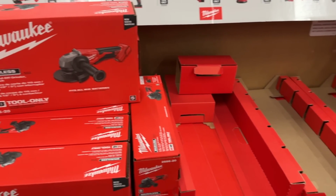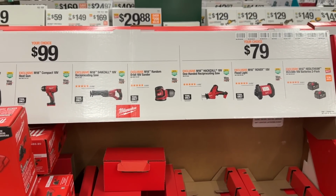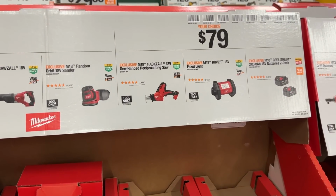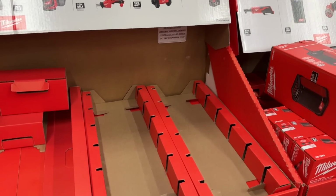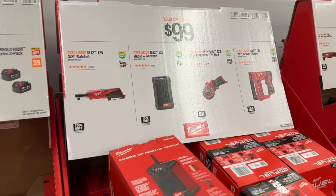Another reciprocating saw right there, and a little palm sander. A lot of these have already been picked over, as you can tell. Then some even down to $79 as well, with a little light, and also some batteries right there. So pretty good deals right now. So you can see most people have already picked these over at my store. Let me know if they're still available at yours.